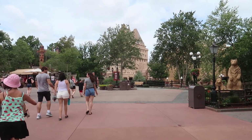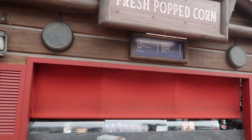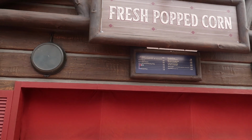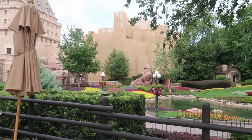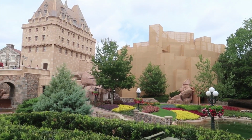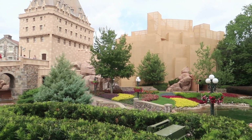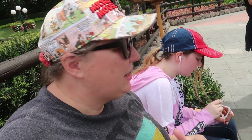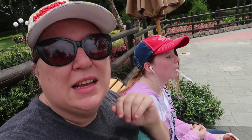Lee, coming into Canada, your favorite beer stand is gone. Whatever will you do? Just kidding, it has moved to the Canada Festival stand, which is now where you can get the maple popcorn or any of the Canadian beers. So it is looking like the exterior of the rock face of the O Canada building is under refurbishment. It's all covered in scrim now. Stopped here in Canada for a little snack break and to get some water into us because it's not unbearably hot, but it is disgusting humid.